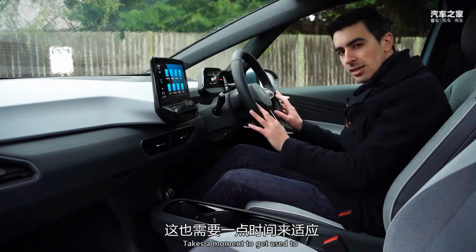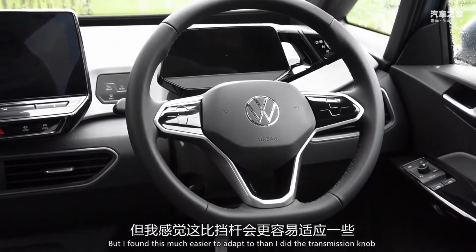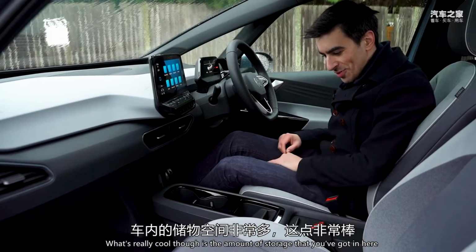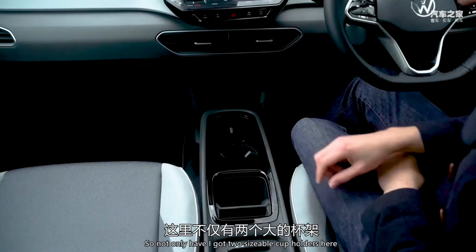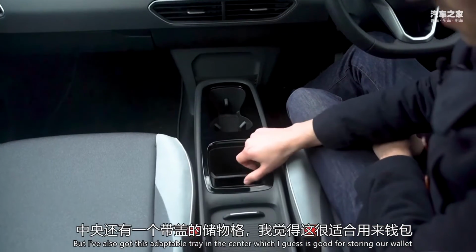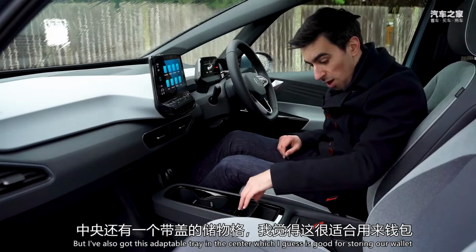It takes a moment to get used to, but I found this much easier to adapt to than I did the transmission knob. What's really cool though is the amount of storage that you've got in here. So not only have I got two sizable cup holders here, but I've also got this adaptable tray in the center, which I guess is good for storing our wallet.